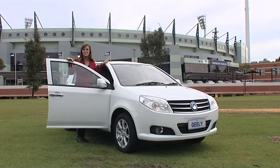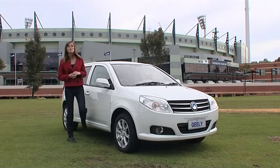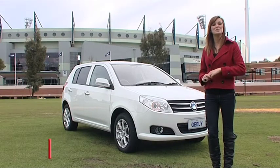To find out more about the Dewey, drop into John Hughes Dewey in Vic Park. But you better hurry because these cars are running out fast because of their new car perks with a used car price tag. So you can expect more for your money with the Dewey, you won't be disappointed.